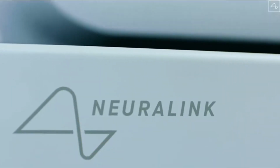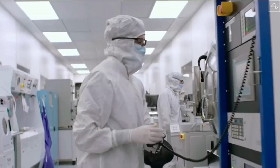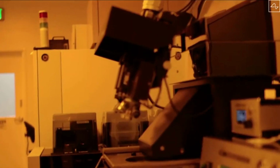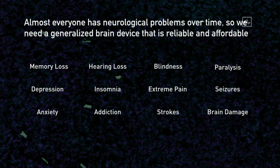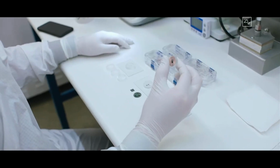On Friday, the 28th of August 2020, Elon Musk provided us with a live demonstration of Neuralink. The goal of Neuralink is to solve important brain and spine problems. This includes providing solutions for people suffering from memory and hearing loss, blindness, paralysis, depression, brain damage, and more. According to Musk, if you live long enough, you'll eventually suffer from at least one neurological condition. And he believes that an implantable device can solve all of these problems.